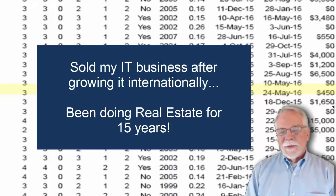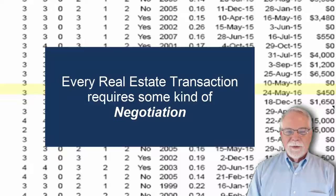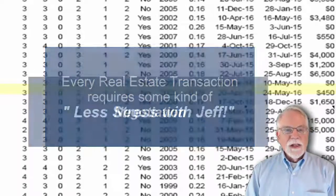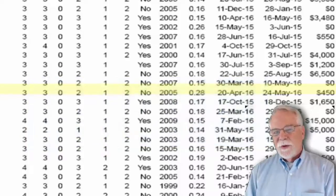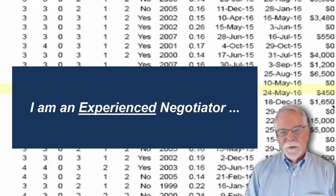I've also been a realtor for 15 years, and in every case, we get involved with negotiating. It doesn't mean it's yelling and screaming. It doesn't mean that we're getting down in the mud. It's more a matter of how we handle it. Some people think I'm laid back, and I am. In my personal life, I try to have less stress and relax. However, when it comes to working with you and representing you, I'm a good negotiator, and I can help make sure that we get the highest price possible.